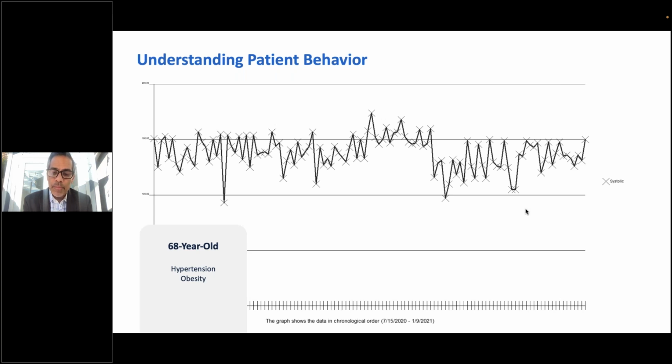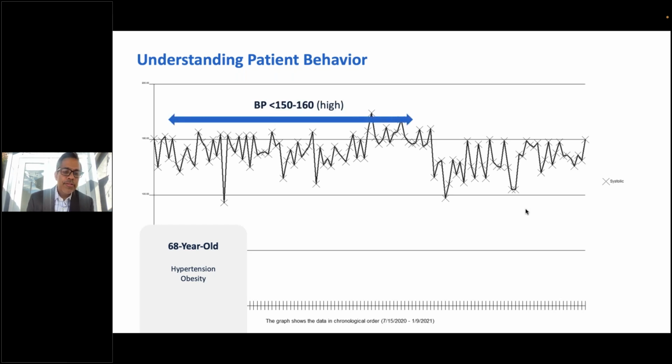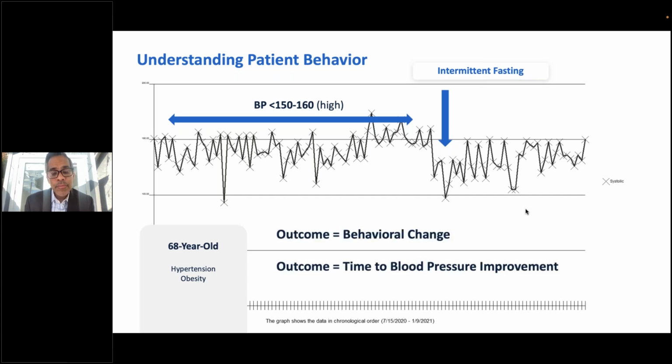We're looking at biomarker measurements and what happens to people's behavior. And here is an example of an uncontrolled hypertensive older gentleman who has obesity, and blood pressure is not changing. And then there's an abrupt drop, right? And I've often said, if you don't understand what's happening to an individual, whether that's patient care or in a trial, just ask them, right? Well, what did you do? And this person started intermittent fasting and could see a near immediate and sustained blood pressure improvement. And that is a biofeedback loop and a biofeedback mechanism to understand individuals' behaviors through the acquisition and use of digital technologies.